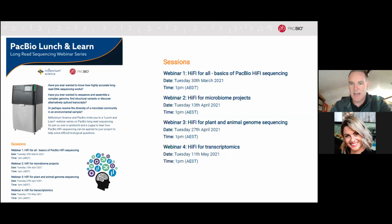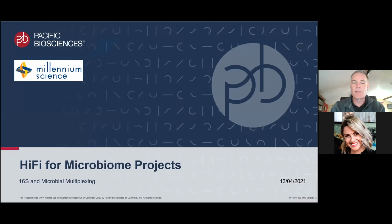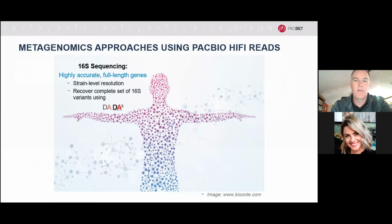But in the following sessions over the next month or so, including today, we're dealing with some specific applications that you can use that highly accurate single molecule long read sequencing for. Today we're talking about microbiome projects, so metagenomics is really where we're at. We'll talk about how you might sequence bacterial and other microbes in your samples. This might be the human microbiome, which is a very hot topic, or it could be environmental samples, such as soil or water. There are various ways you can use the sequencing technology to get information, depending on the goals of your project, and we'll discuss those. There's sequencing of 16S regions, and then there's shotgun microbial sequencing from your samples, and we'll talk our way through those.